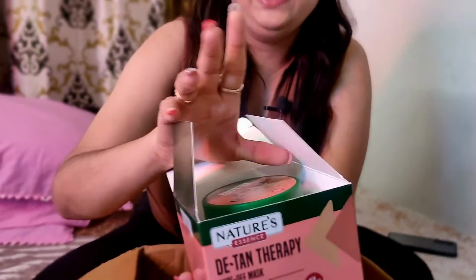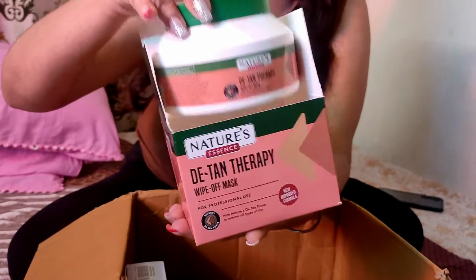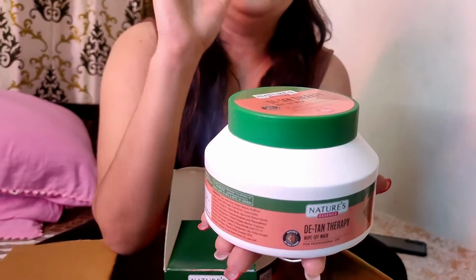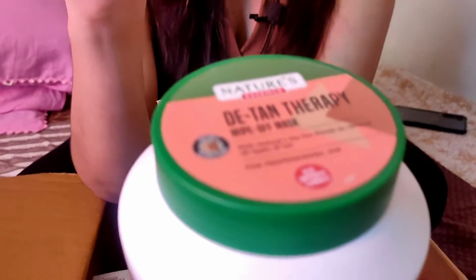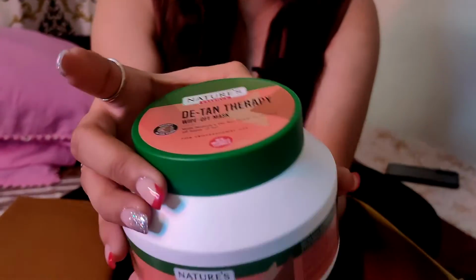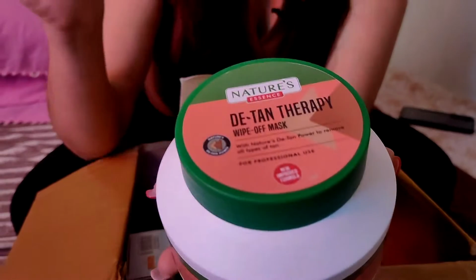आप इसे एक बार लगा कर देखो, definitely this is going to give you brilliant results. You are going to love it, and that is the reason why I liked it so much. This is the biggest tub I have got for this, and this will definitely last you for a very long time. This is how it looks.